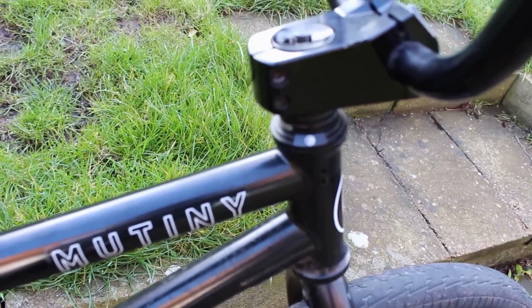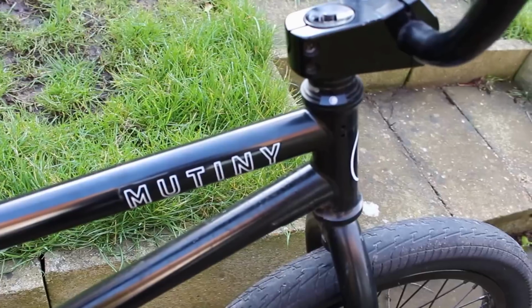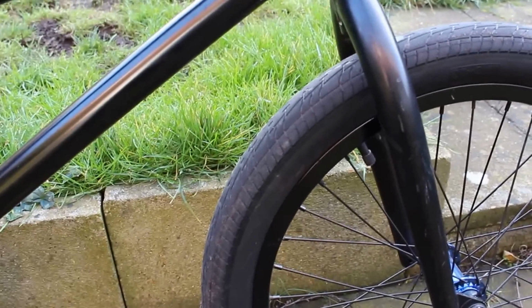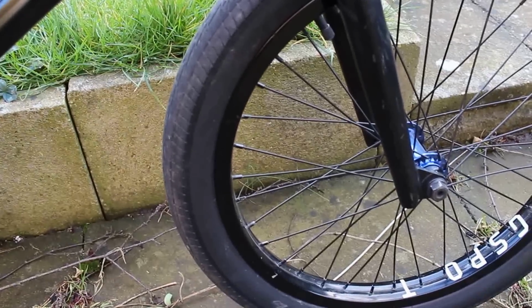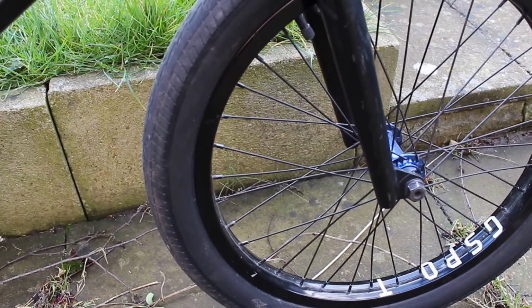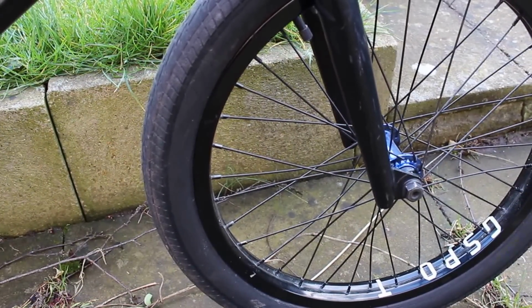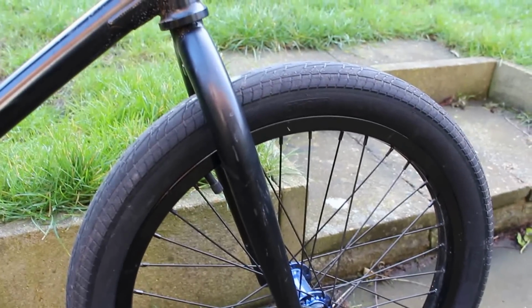Shadow headset, which is nice, spins well. Premium FYBs in black, as you can see. Same wheels I've had for about 3 years. BSD laced to G-Sport. Haven't broken yet, have no problems with them, they're brilliant. Fitbikeco tyres, 2.1 on both sides.